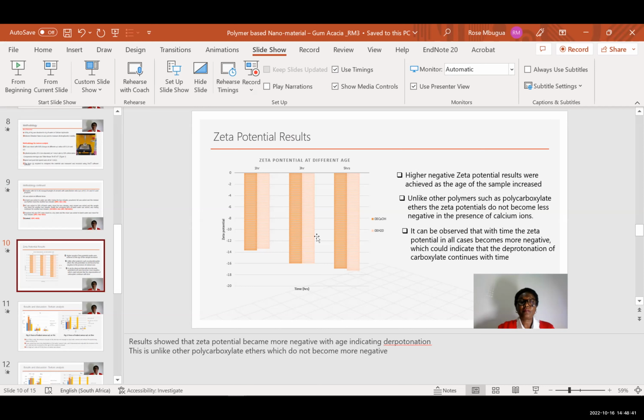This is unlike other polycarboxylate ethers, which do not become more negative, they become more positive. So it can be observed that with time, the zeta potential in all cases becomes more negative, and that indicated that there's deprotonation of carboxylate.